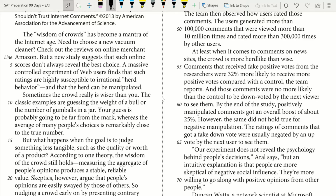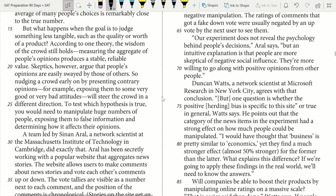But what happens when the goal is to judge something less tangible, such as the quality or worth of a product? According to one theory, the wisdom of the crowd still holds. Measuring the aggregate of people's opinions produces a stable, reliable value. Skeptics, however, argue that people's opinions are easily swayed by those of others. So nudging a crowd early on by presenting contrary opinions, for example, exposing them to some very good or bad attitudes, will steer the crowd in a different direction.